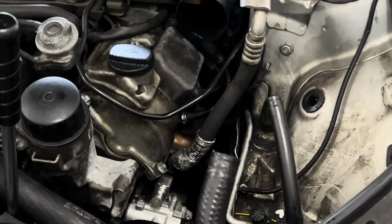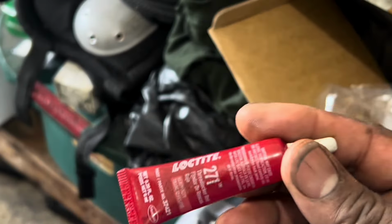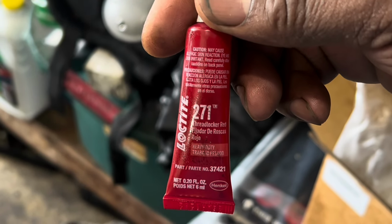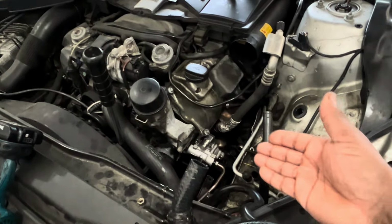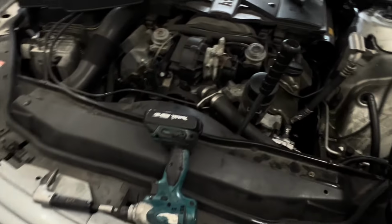So I recommend the heavy duty one, which is this one right here. It says heavy duty. But you got to do something, you know. You got to get this pump to hold in the engine, because there's a lot of pressure on there from the rotation of that belt. So you got to make sure it's secure.